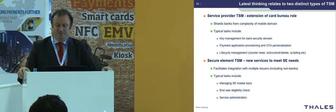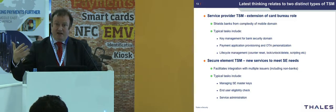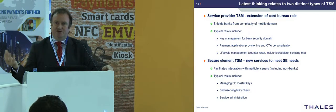The other type of trusted service manager is what's known as the secure element trusted service manager, and that's very much mobile network operator, handset manufacturer centric. And what it's doing is it's sitting as like a middleman who's able to handle application requests from lots of different types of issuers. So the issuers could be banks, they could be loyalty schemes, they might be transport operators, all wanting applications on the phone.